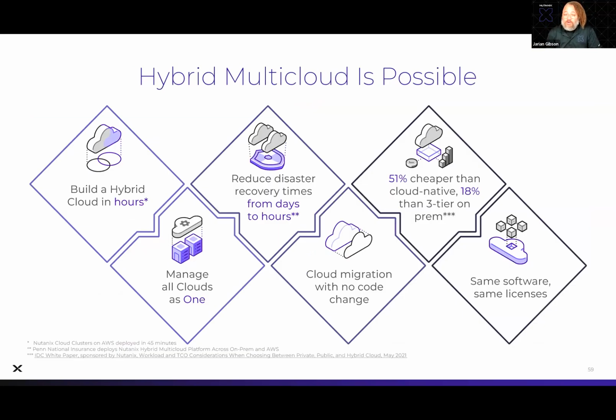So you can build this out in your hybrid multi-cloud in hours. You can manage all the clouds as one, a similar construct across with our Prism and Prism Central. Your DR, you're up and running pretty quickly. I'll share a DR reference architecture with AWS we did that we show the RTO times for that. We show MCS, PVS, how long it took us up and running. And again, that was in hours and not days. Go to the cloud without having to change anything because again, it's just your VM moving from on-prem into our hypervisor in the cloud with NC2. Think about your cost savings. And again, we talk about licensing, same software, same licensing. It's all the same thing.